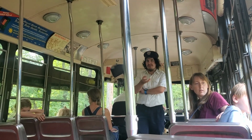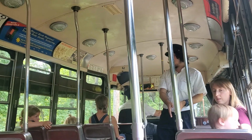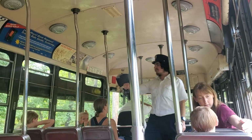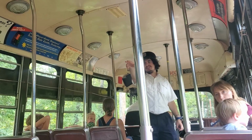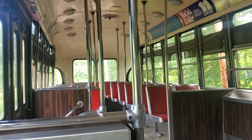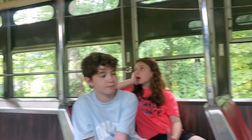This car, during its renovations in the mid 80s, lost the second row of seats that sat here. Got all of its seats reupholstered. Had these grab bars attached to the seats added. Had the seats in the center area back there removed. And had some of its electrical systems upgraded as well. Now you'll notice most of the modifications were to make more space here for standing passengers.